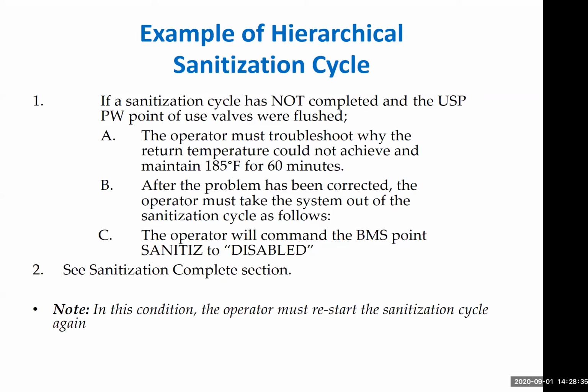So after I do this, then I know now I have to go to C to follow instructions for the sanitization complete cycle. Now we can offer notes. This one says, in this condition, the operator must restart the sanitization cycle again. That clarifies what we mean by saying C, sanitization complete cycle. So in the hierarchical point format, you have a situation that if the sanitization cycle has completed, you do these 3 things. If it has not completed, then you do these 3 things.